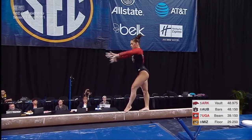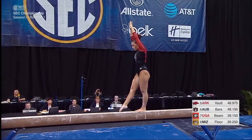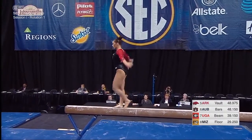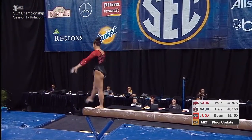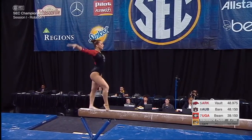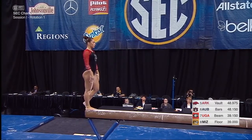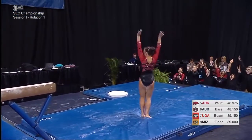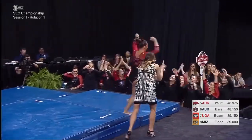Needs to relax her face just a little bit. I can see the tension there, but she is fighting it throughout. This is a front toss. Very well done. Confidence is building right here. She gets ready for the dismount. Front with a full and an excellent landing. Good for her. That is very exciting for this young lady.